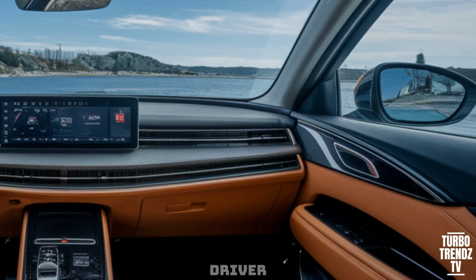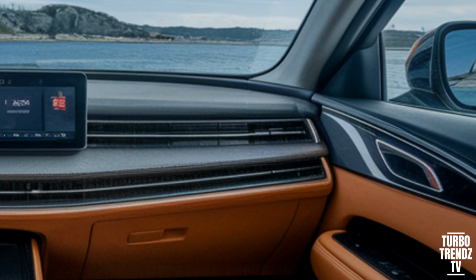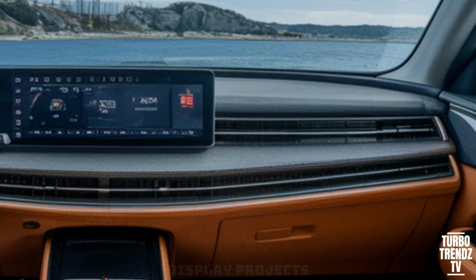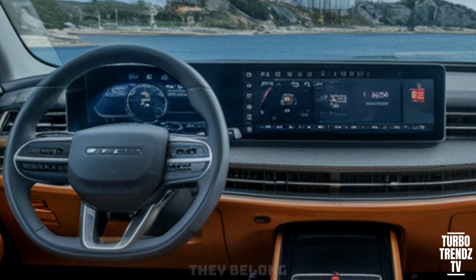In front of the driver, a 10.2-inch digital instrument cluster provides crisp, detailed information, and a head-up display projects key driving data onto the windshield, keeping your eyes where they belong.